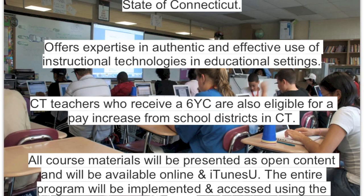I believe that the iPad is a shoddy tool in teaching and learning, but the fact of the matter is our schools are loading up iPads left and right, so we need to figure out how to use it in teaching and learning. So there will not be a textbook. The only thing that you will have to purchase as part of this is an iPad. Everything will be open, it'll be online, all your materials will come out through iTunes U, but there will not be another textbook that you need to use for the program.